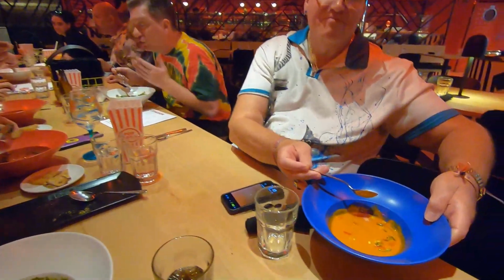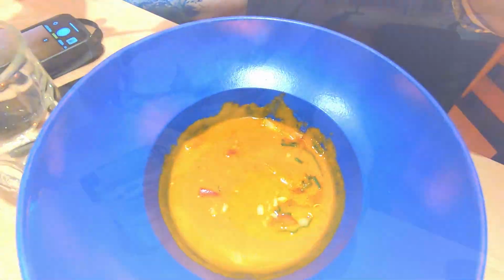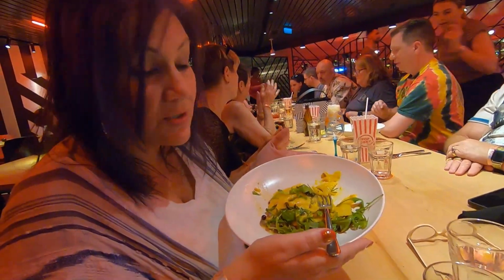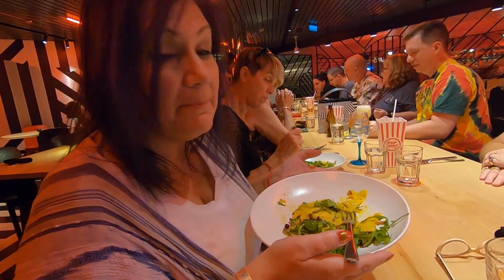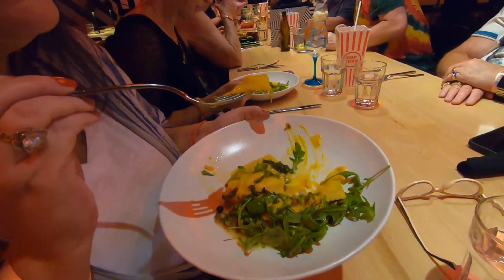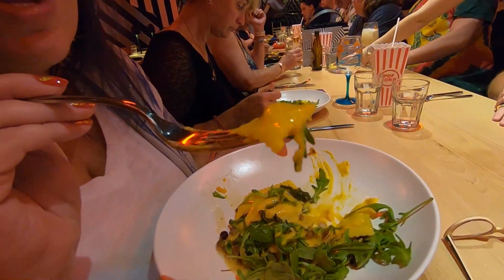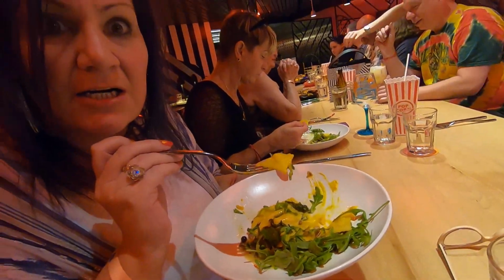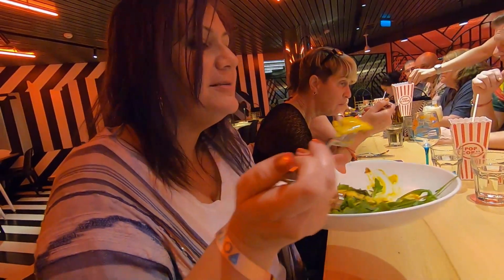Dewey got gazpacho, and he says it's very good. It's a little cold. The first thing I got is the squash ravioli, and it is amazing. It is a vegan dish, and I want to tell you, this has to be house-made pasta. It is al dente, it is perfect, and the flavors, again, all these flavors, it's amazing, and it's all fresh made. You just can't beat it.